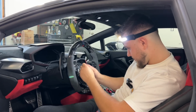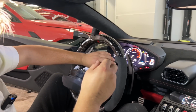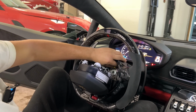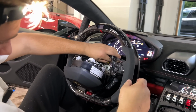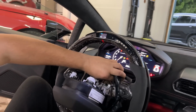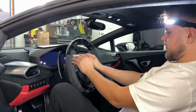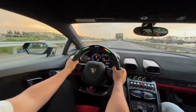All right, let's figure out this wiring here though. I'm scared it's gonna blow. That is extremely loud, but I think I found the correct wire. Should we? Oh shoot. See if it still works. Oh my God!